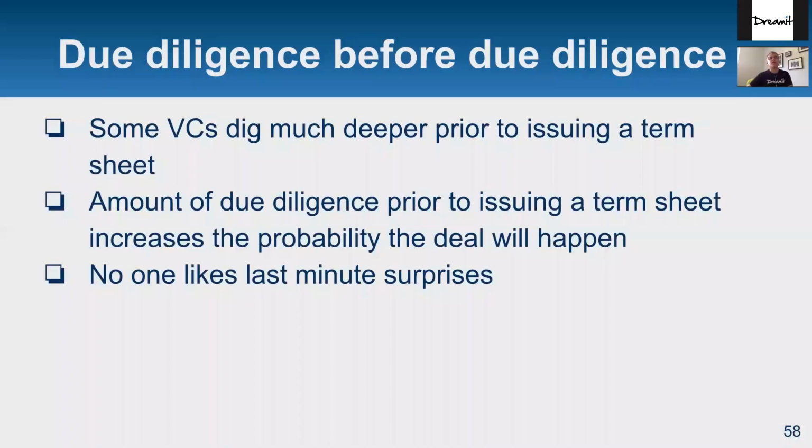So sometimes there is a bit of, quote unquote, due diligence before due diligence. Some VCs are going to dig much deeper before issuing a term sheet. They want to do a light version of a deep dive. The amount of investigating prior to issuing a term sheet increases the probability it's going to happen.